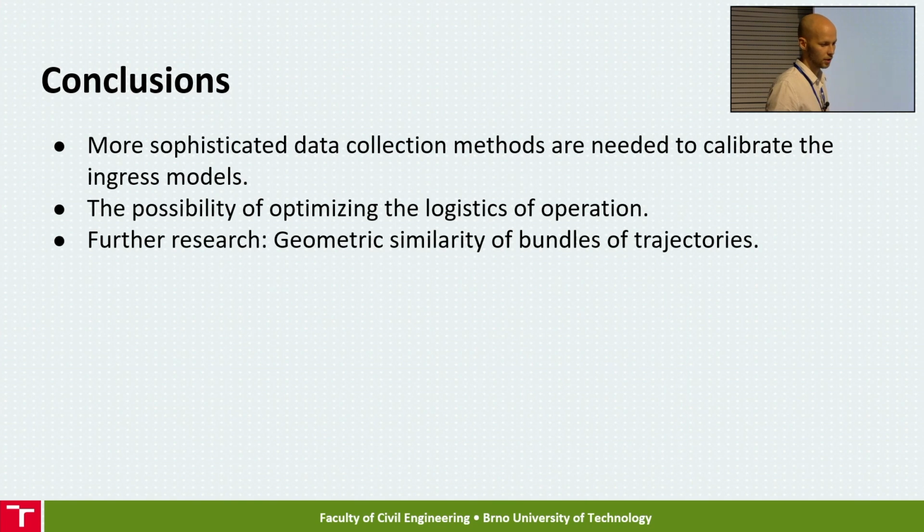So we believe that more sophisticated data collection methods are needed to calibrate the egress model to produce valid model outputs, because as we all know, the validity of model outputs strongly correlates with the validity of model inputs. And based on this starting research, we believe that this direction of our research is the right way to continue.